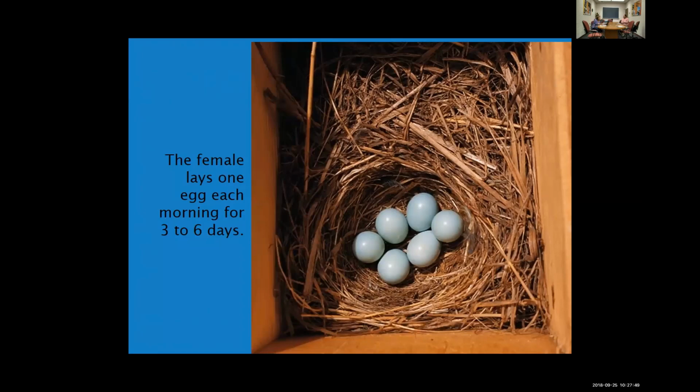Now, that pair, you've seen? Well, twice I've had nests with white eggs, so I'm kind of guessing it's the same pair, but I can't tell you for sure. And after the first brood, would you remove that nest?